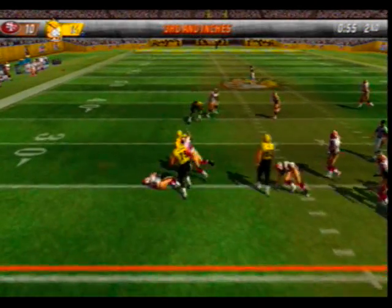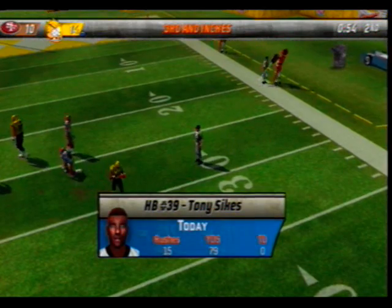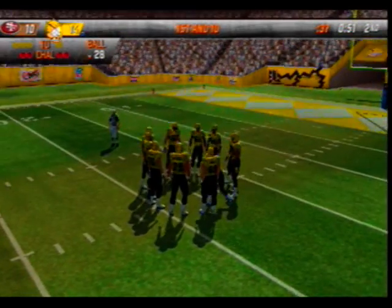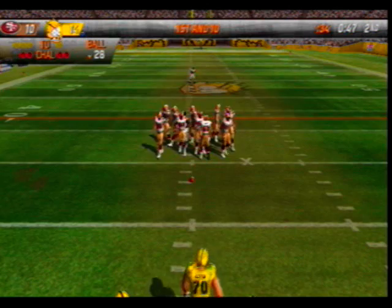Hand it off, running with purpose. Moore comes up to make the play at the 28-yard line, and he was able to create a lot of space on that run, John. Well, it started with some good blocking. When he got through there, he turned upfield, and they weren't in position to tackle. Ball on their own 28.